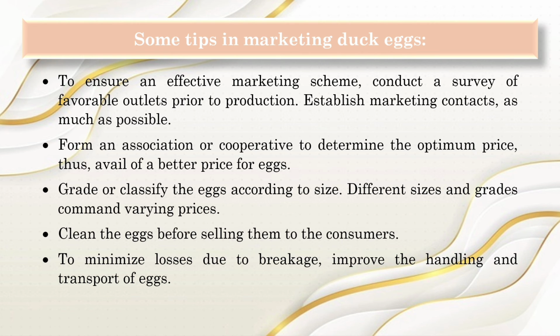Clean the eggs before selling them to consumers because cleanliness attracts consumers. To minimize losses due to breakage, improve the handling and transport of eggs. Be careful in transporting eggs to avoid loss of income.